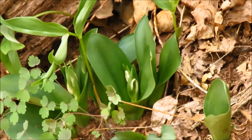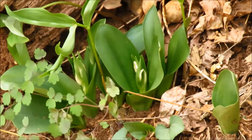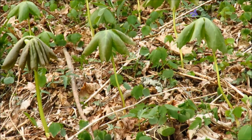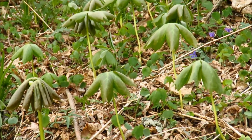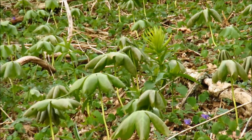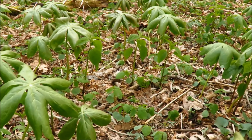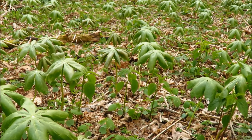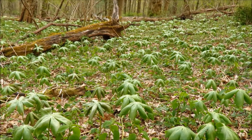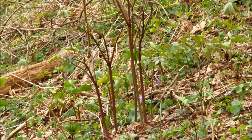Now here we've got something interesting coming up. I'm wondering if that might be showy orchis. Lots of May apples with buds. No flowers yet. And that looks like maybe a lily coming up there. Yeah, look at these. Lots of May apples. This area also seems to have quite a bit of cohosh coming up.